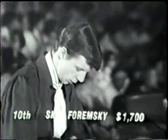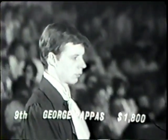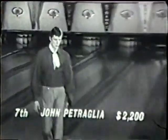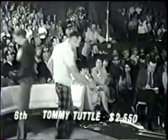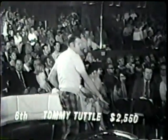Ski Furimsky of Houston, winner at Wichita. George Pappas, who's the leading money winner from Charlotte. And then came Johnny Gunther in 8th. Johnny Petraglia, been consistently bowling well on the winter tour. And the alternate today in 6th position is King, North Carolina's Tommy Tuttle.